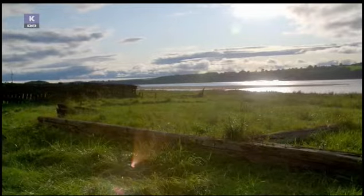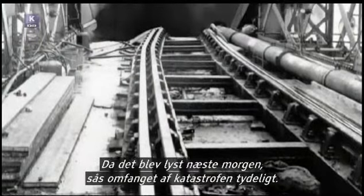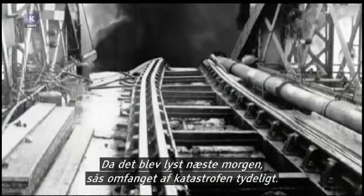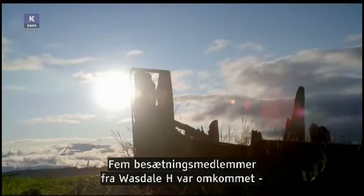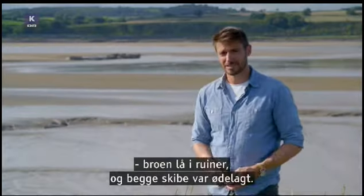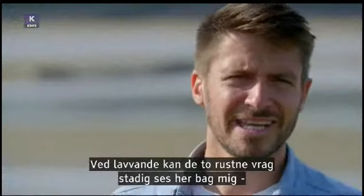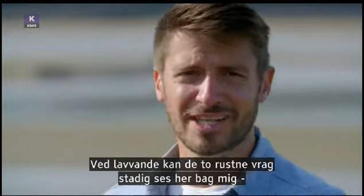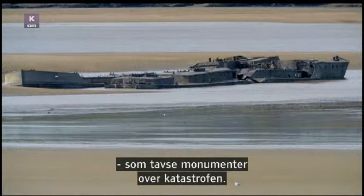As light dawned the next morning, the full scale of the disaster became clear. 5 crewmen from the Wasdale H were dead. The bridge was in ruins, and so were both tankers. Today, you can still see their rusting hulks at low tide behind me here. Silent, enduring monument to that disaster.